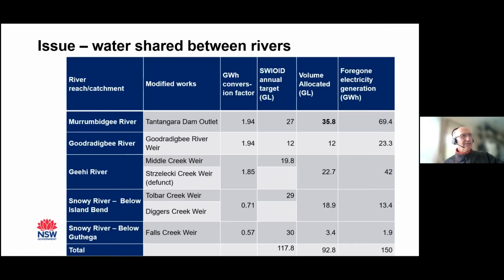Another issue here is that sharing water between rivers means that a lot of the time the Murrumbidgee River ends up with very variable water between years. You'll see that there's a number of rivers here that we're sharing between. Unfortunately, a lot of these are kind of locked in. There's Falls Creek Weir. We can't adjust that. If we're going to provide water to that, it's all or nothing.